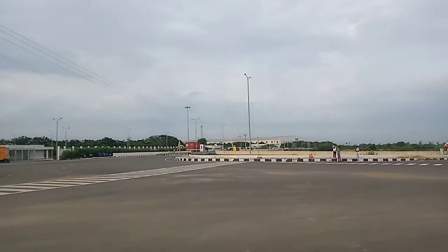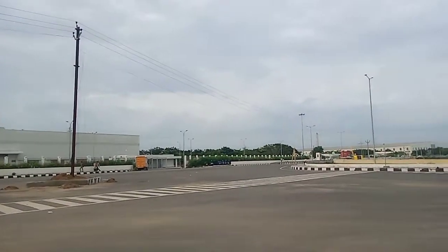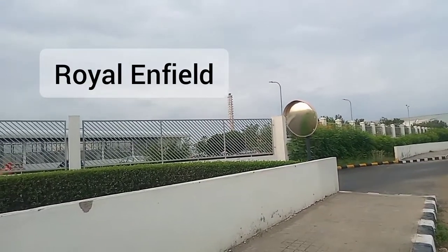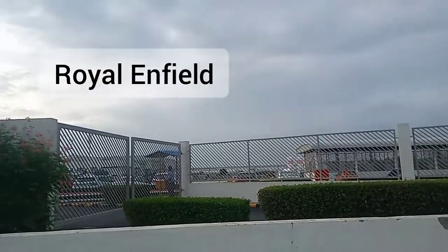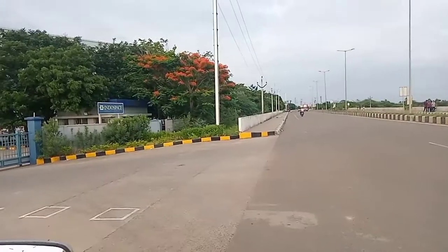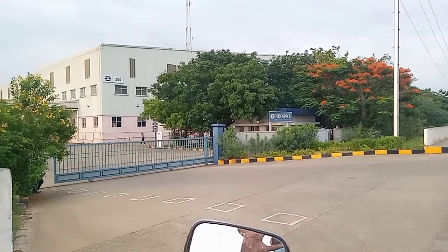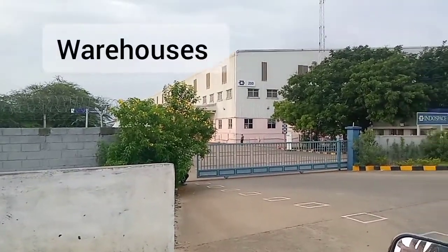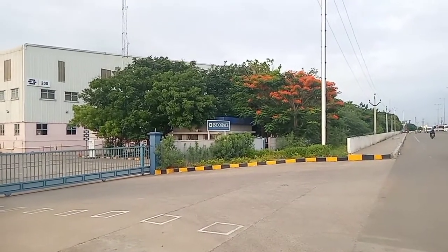So I think I'll just proceed further and show you what further companies are available here. There are not only manufacturing companies available. Instead, there are some companies that let out spaces, like storage homes and godowns, right? So this is one of them.